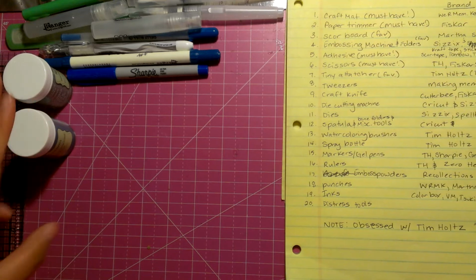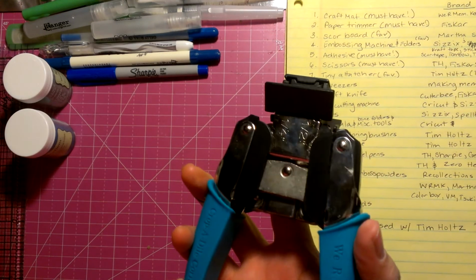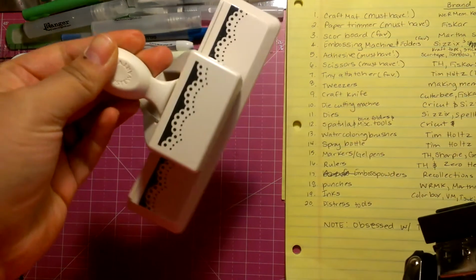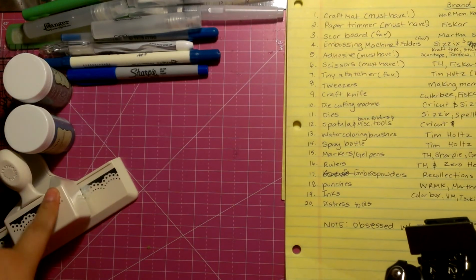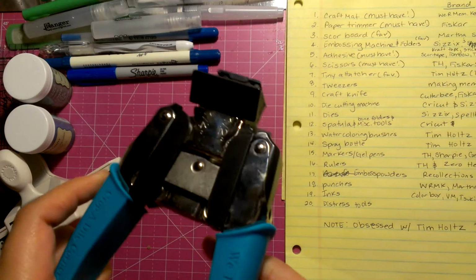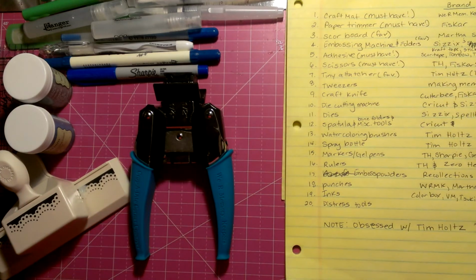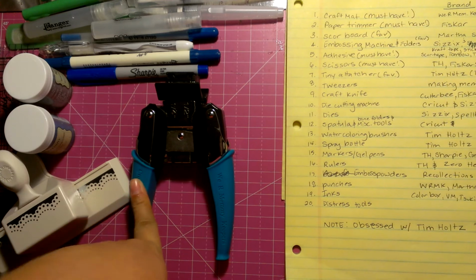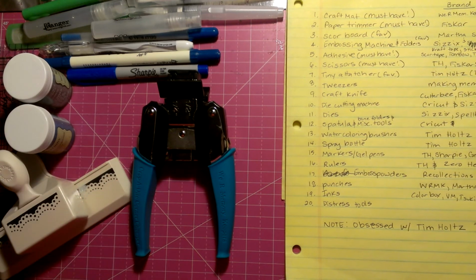The next thing on my list is punches. I do like my corner punch. It has 1/4 and 1/2 on it. And this is just one Martha Stewart punch, but I like all brands of punches. With these, I definitely say you pay for what you get. Now this was like, I don't know, $19. I think I got it on sale for like $15 or something like that.